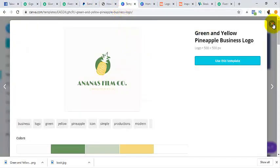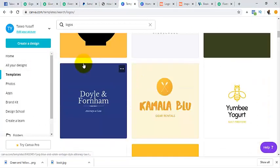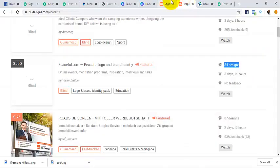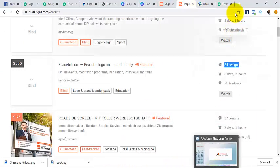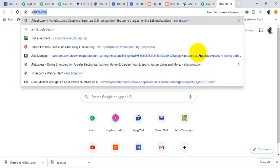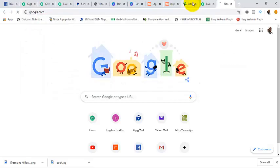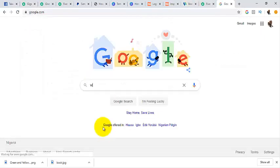Alright, so that's that about creating logos, design, animations, flyers, banners, and the rest. So the other hot in-demand product is VideoScribe. I don't know if a lot of us are familiar with video animations or whiteboard animations. Alright, let me see if I can get an example. Let's go to google.com and search whiteboard animation.